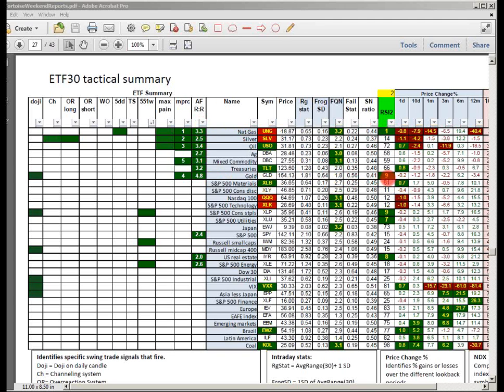Gold has a 9. Consumer staples, XLP, that's an interesting one, has an RSI value of 9. It's a 551W and was a doji. And consumer staples have been one of the few leaders in the U.S. So XLP is one that we'll want to remember to take a look at.